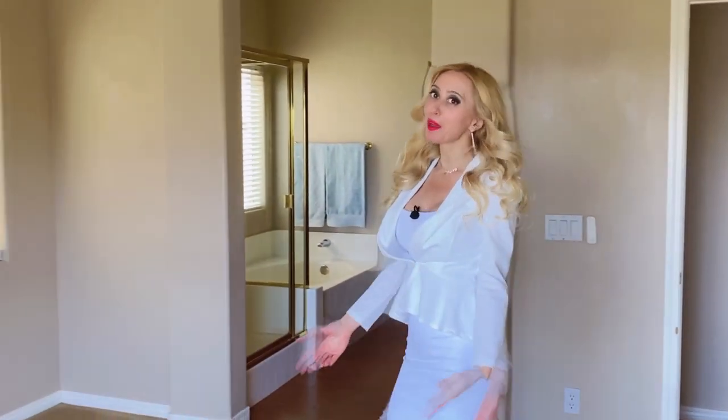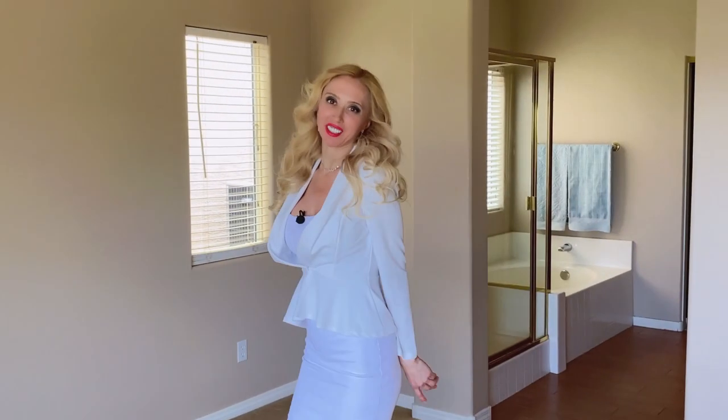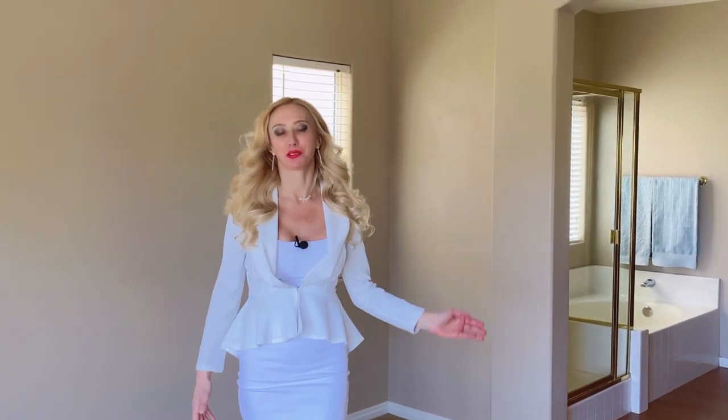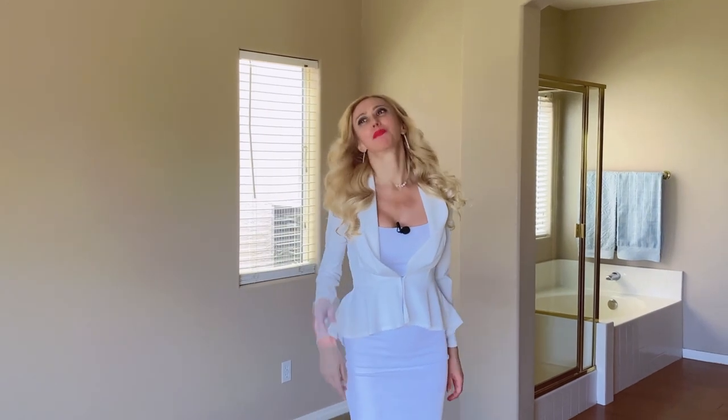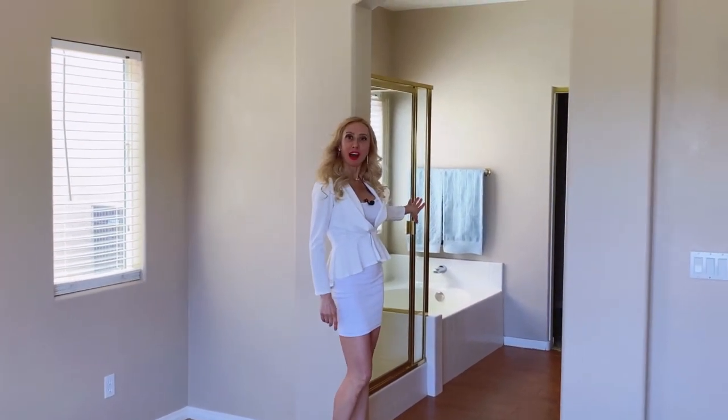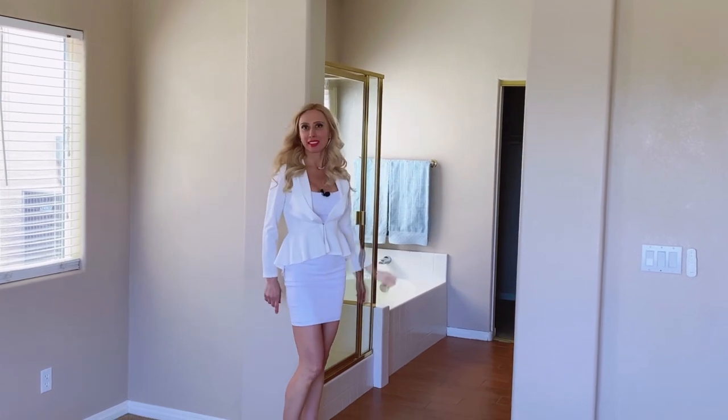Here we have a primary bedroom, which is downstairs. This is such a comfortable design and very convenient living because you don't have to use the stairs unless you want to. And we have beautiful mountain and street view straight from your window. It's gorgeous. Here we have a primary bathroom with a separate tub, separate shower, and double sinks. And what I really love is that we have a huge walk-in closet.